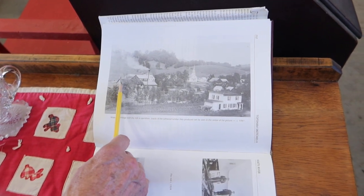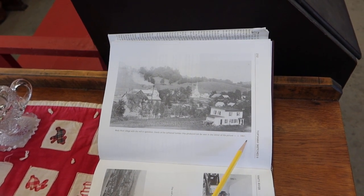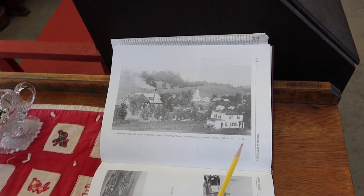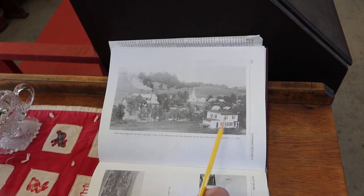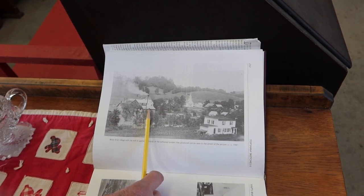This was the original mill building from here to here. There's the smokestack. This is where I lived. This is taken in, it says 1941, but that's baloney because there was a barn built here in 1920 or something. So this has to be like 1910 or something. That's when that house was built. Okay, so we got the mill.